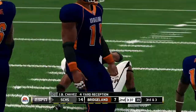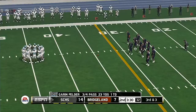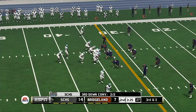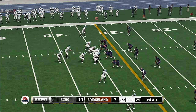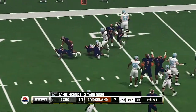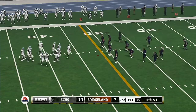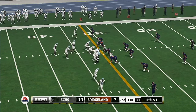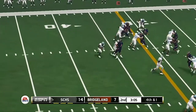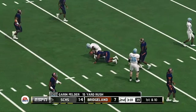Fires out to his wideout, and he's tackled in the open field. That makes it third and three. He makes it to the 32-yard line. It's fourth down, and the offense is getting set to go for it. He gets out to about the 17-yard line.